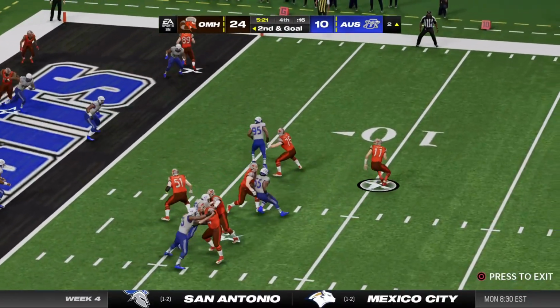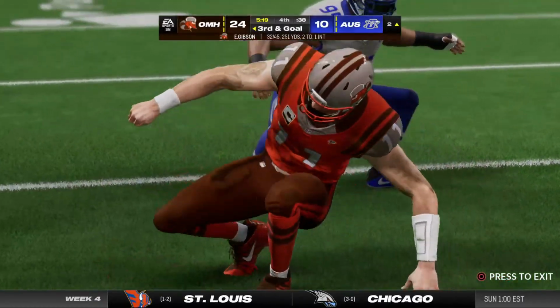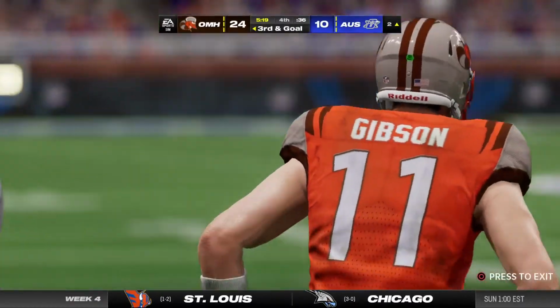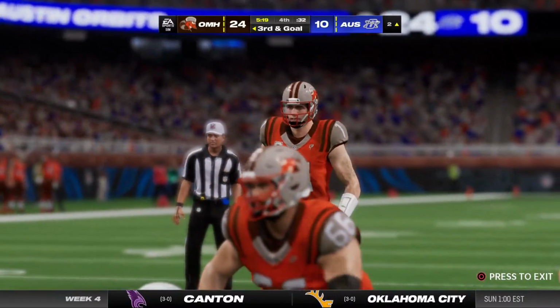Operating from the gun. Gibson. Boy, that was lockdown coverage there. He's scanning for someone to come open. That was great work to blanket everyone. And in the end, he's just got to throw it away.